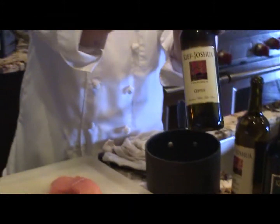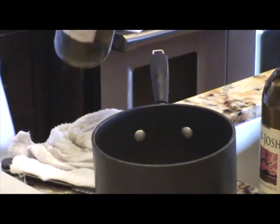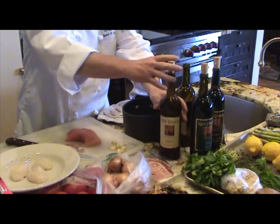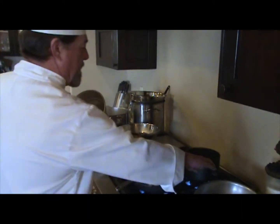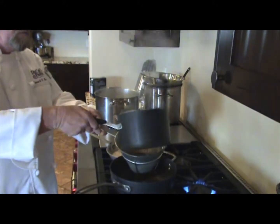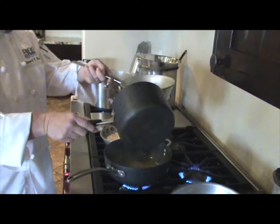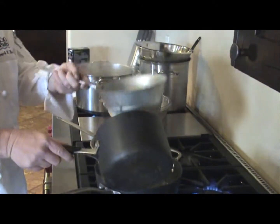Some of the Cephus white wine. Okay, our fumet is ready. It's been on for about 15 minutes. That'll give us a nice flavor. Whenever you're poaching something, you'd like to have a liquid that's just not water. So that's why we made a real quick fumet.